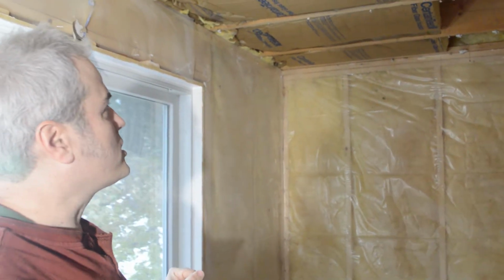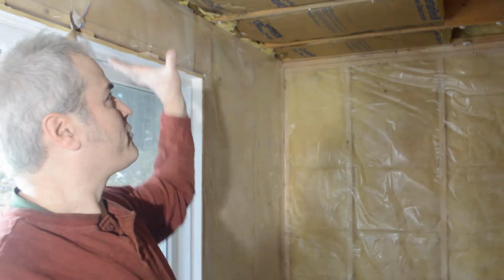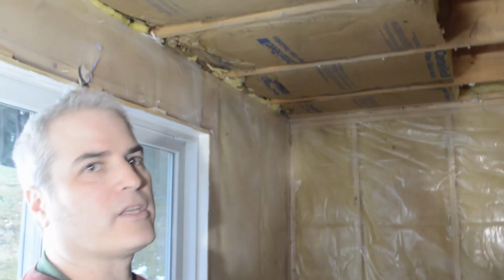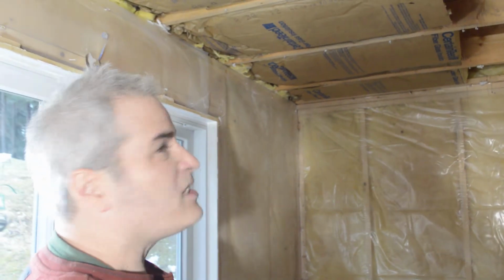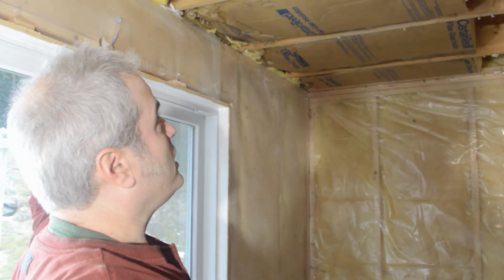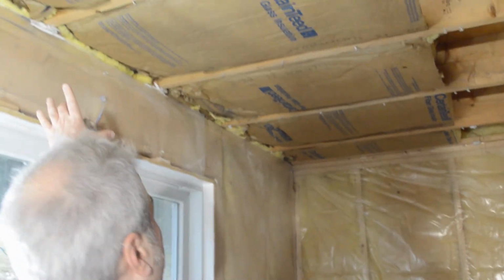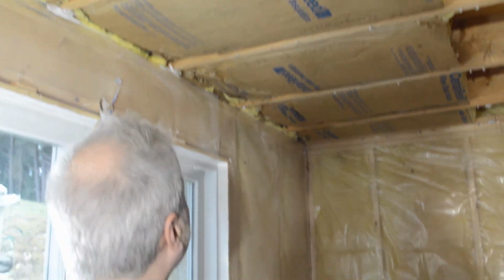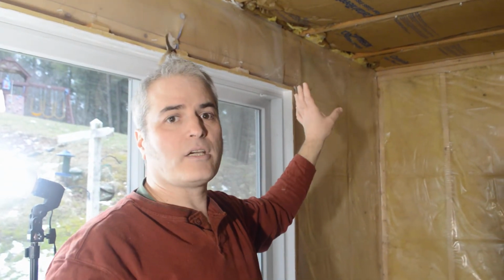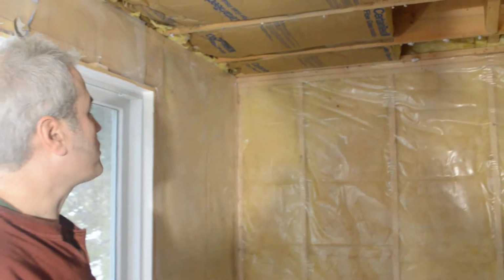There are two choices to insulating a knee wall space. One is the floor of the knee wall and the vertical of the knee wall, but it's not the right thing to do. We really want to bring that knee wall into the thermal envelope by insulating the roof rafters going down to this space here. So this is an old building science idea that new building science has taught us is not a great way to insulate a knee wall space.